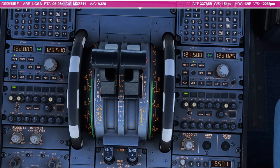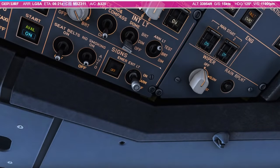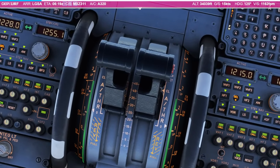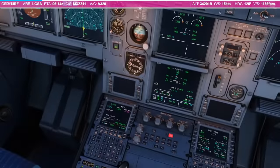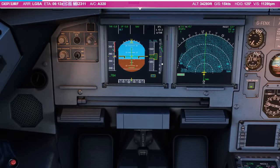You want the interphone off when you're on stand until you push back and they've disconnected. But if they call you, this will flash. See that mech light? There's a mech light there. That will flash. Let's see if I can turn it on for you. That mech light will flash. So to get rid of that flashing, you press the reset button. That's what that's for. Okay, hopefully that explains that. The third panel is just left on the ACARS typically.